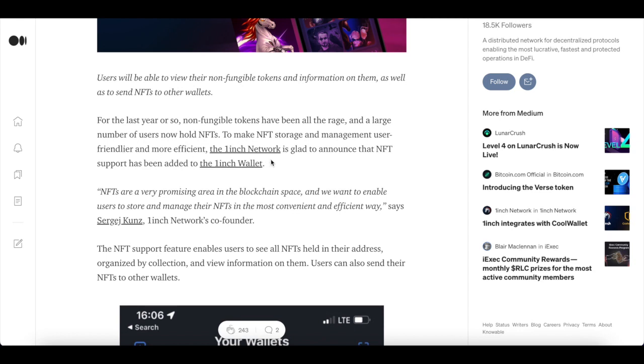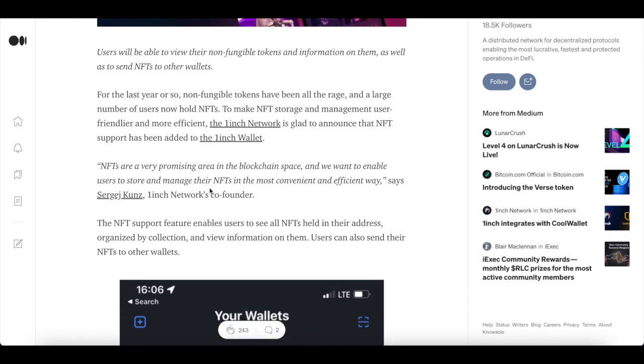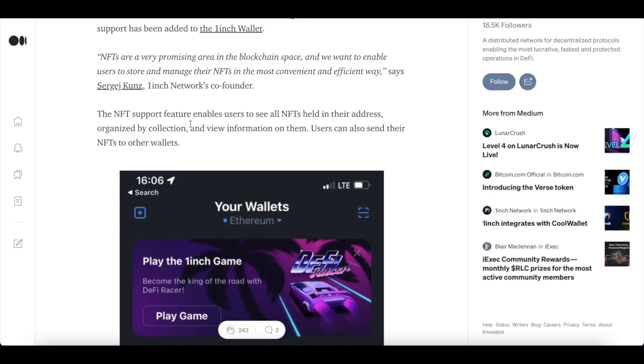the 1inch network is glad to announce that NFT support has been added to the 1inch wallet. NFT is a very promising area in blockchain space, and they want users to be able to store and manage their NFTs in the most convenient and efficient way. This support enables users to see all NFTs held in their address, organized by collection, and view information on them. Users can also send their NFTs to other wallets.